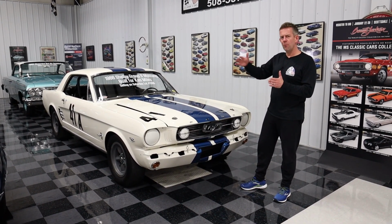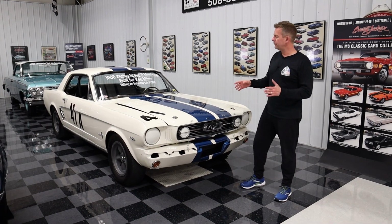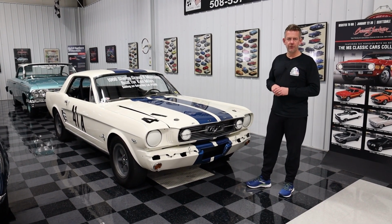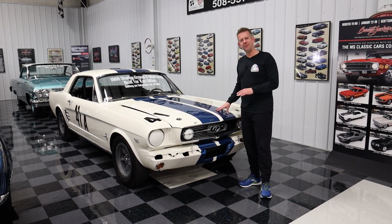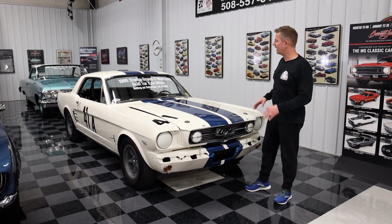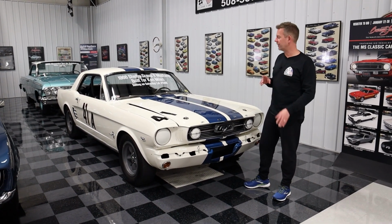The car was only owned by a few people, and it wasn't until the early mid-'80s that it was discovered, and at the time it had actually been painted yellow, and it had black stripes on it. And I've got to tell you this really quick because it's so interesting.